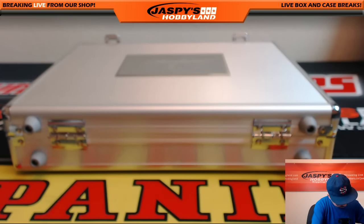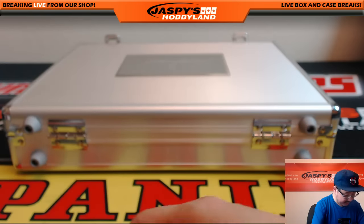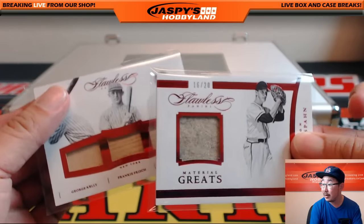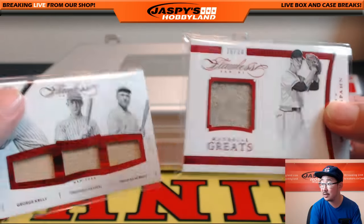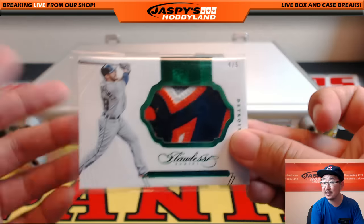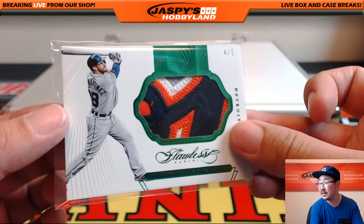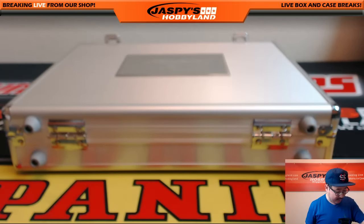So I'll take the autos, we'll leave separate, obviously. And we'll leave this separate, and we're gonna put these two together right here. Cool? We're gonna put these two together. The out of 20s will go together as a hit, and we'll leave this relic, since it's such a low number, we'll leave this hit all by itself. So you'll see in the randomizer.